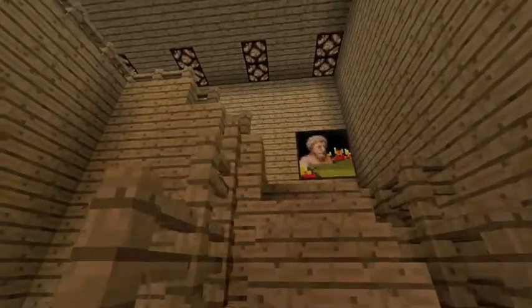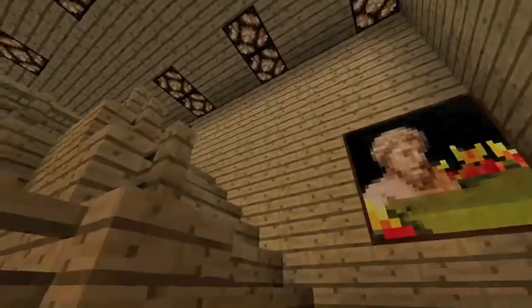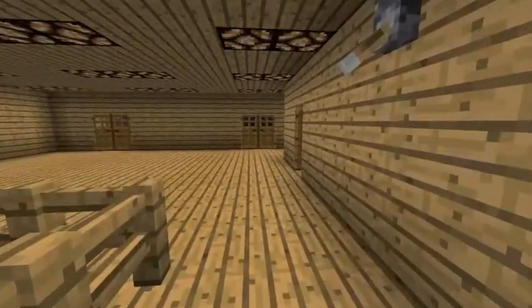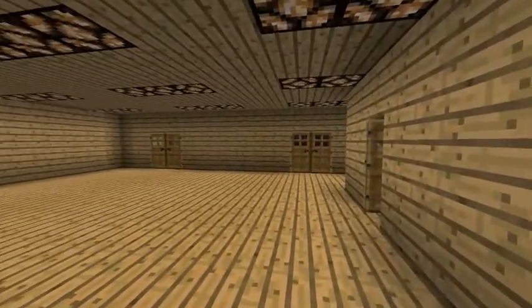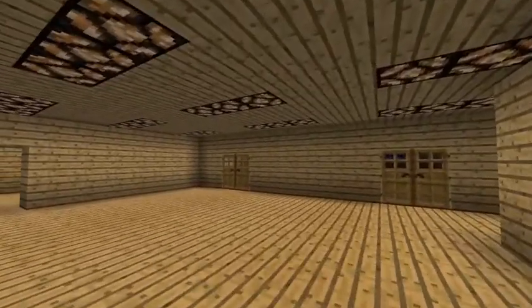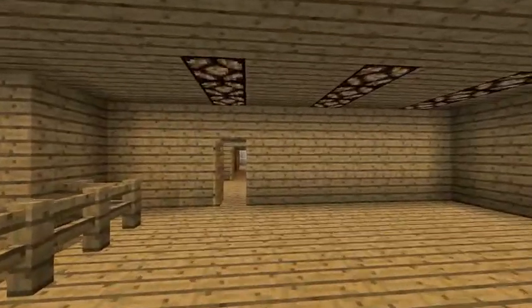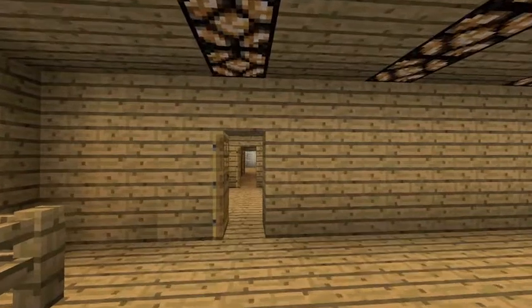Another switch. Another painting. Another switch. God, why are there so many switches? Alright, let's just keep going. I see two big doors, or two sets of big doors, but we ain't going to go to them now. Okay. Let's see if I can fit in this door.